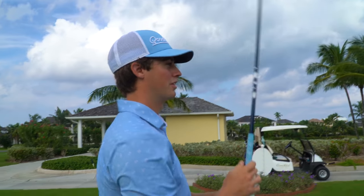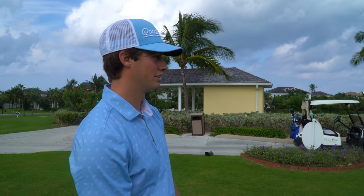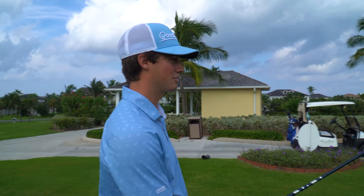Driver in hand, hole number four. Ryder and I were just talking about, this is probably our favorite hole on the course. You got the ocean in the background. It's mainly just about the view. 412 yards here, guys.